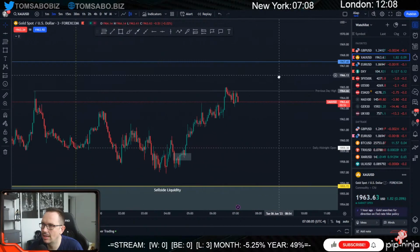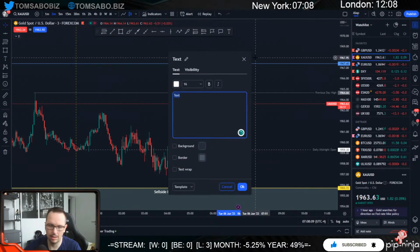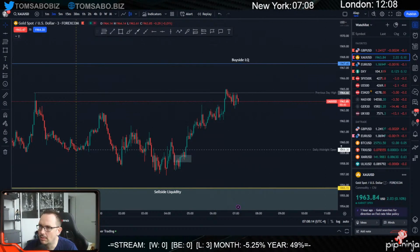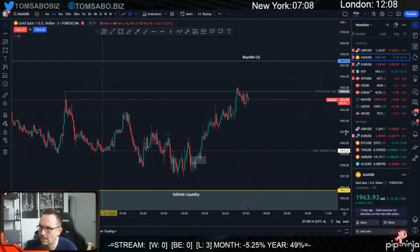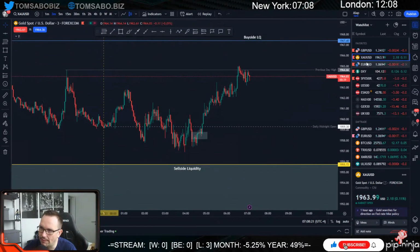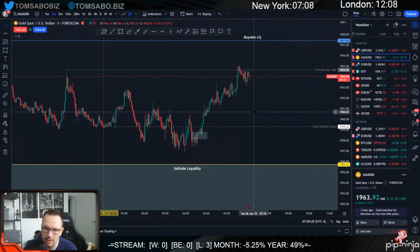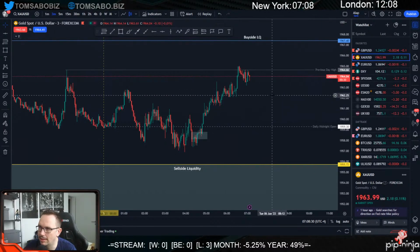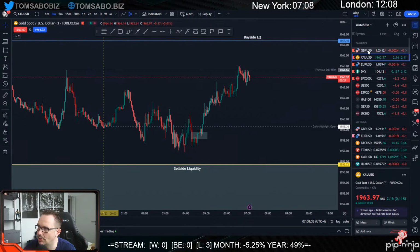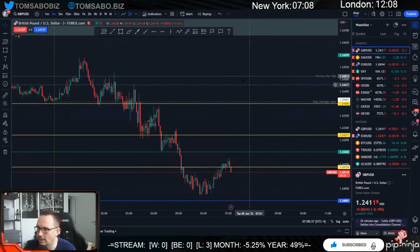Previous day high has been taken, and let me put in some buy side liquidity up there, and we have sell side liquidity down there. I think I'm gonna wait for a 5-minute entry just to make sure. I've scalped a little bit off stream. As I said, I'm not gonna log it, but I brought back the account to around break even, so that's good news, I think.